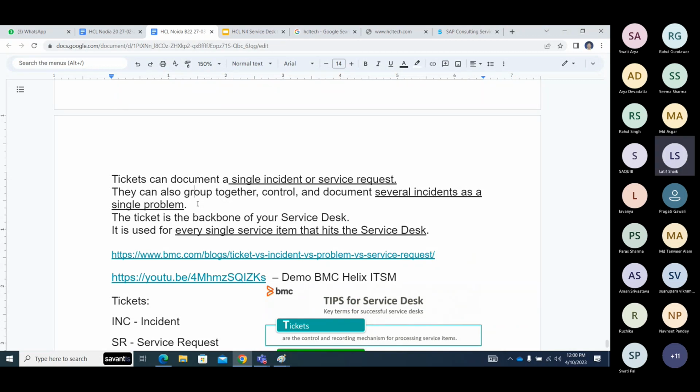So in the ticket it can be a service request or a single incident, or they can also group together and control and document several incidents as a single part. When multiple incidents occur, we combine all these incidents together in one single ticket, and we mention it as a problem related ticket. Okay, it may be confusing now, but later, once I tell you what an incident and a problem are, you will understand easily.